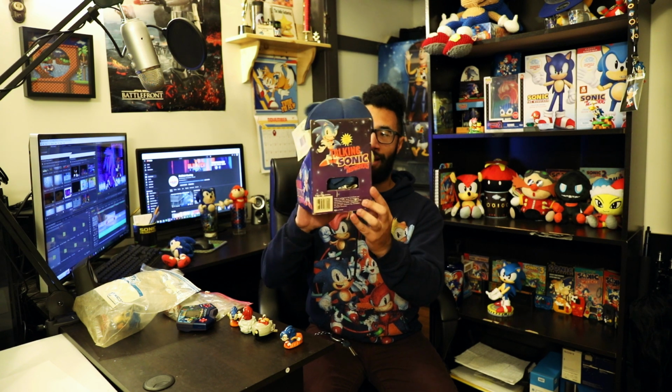And then last but not least, we do have the talking Sonic the Hedgehog. This was my first plush, I'm pretty sure. Probably even the first Sonic toy I've ever seen in my life. This thing is really special to me. I remember sneaking into my parents' room to try to take it out of the box and play with it. It is supposed to talk. I think it screams Sega when you press the tummy here, but this is kind of old. I think the batteries are worn down, but it's still in the box, which is pretty awesome. It looks like it never left the 90s.